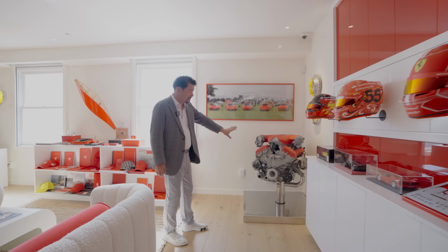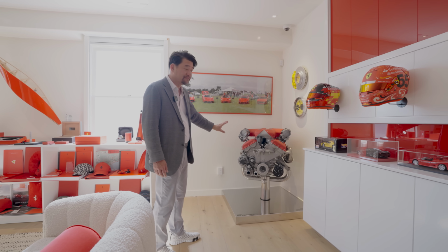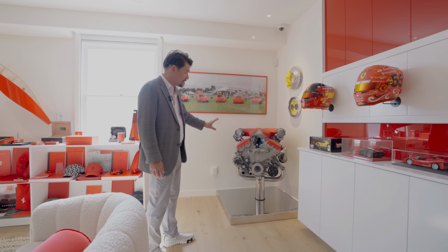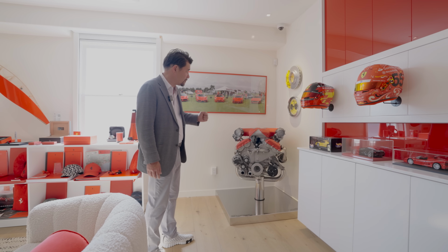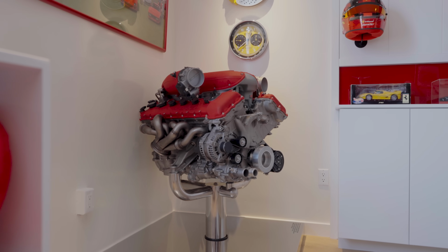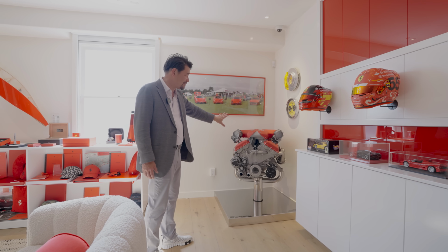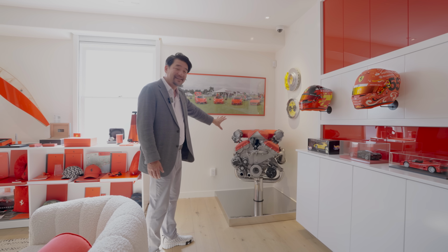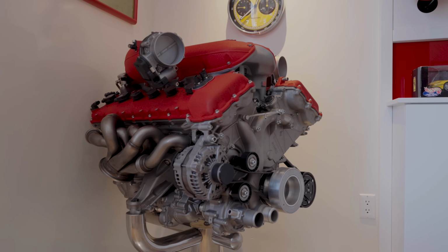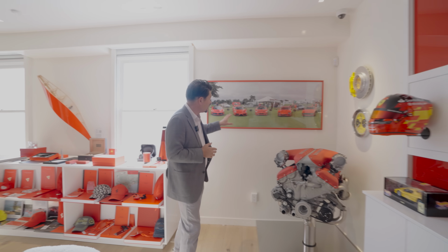Here we have a 12-cylinder engine, a V12 naturally aspirated engine, which is to this point the most powerful V12 naturally aspirated engine that Ferrari makes. I was able to bid and win this at the Ferrari auction that donates for philanthropy, and I'm able to display it here.